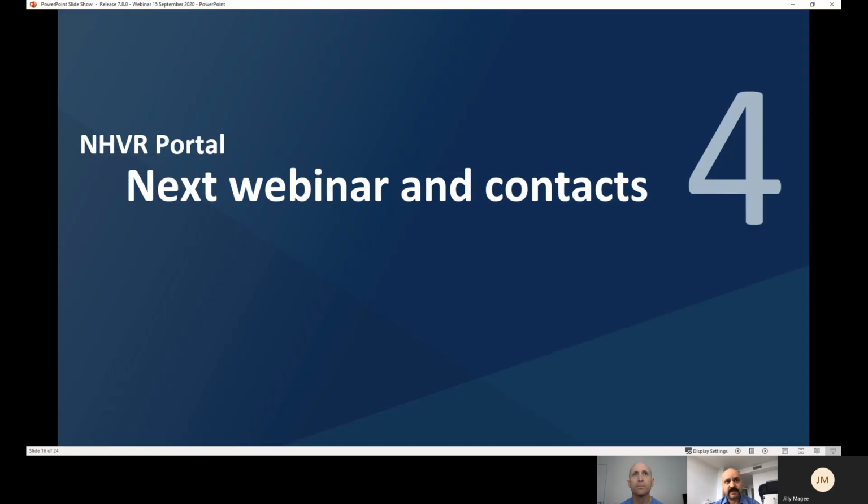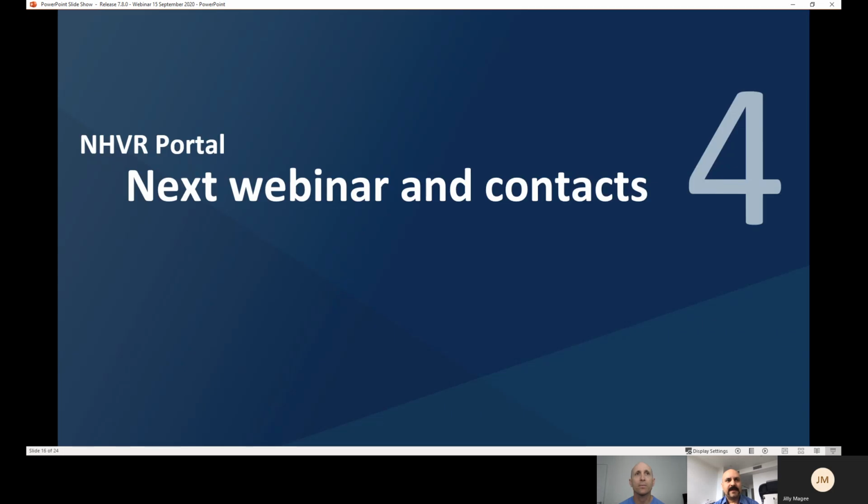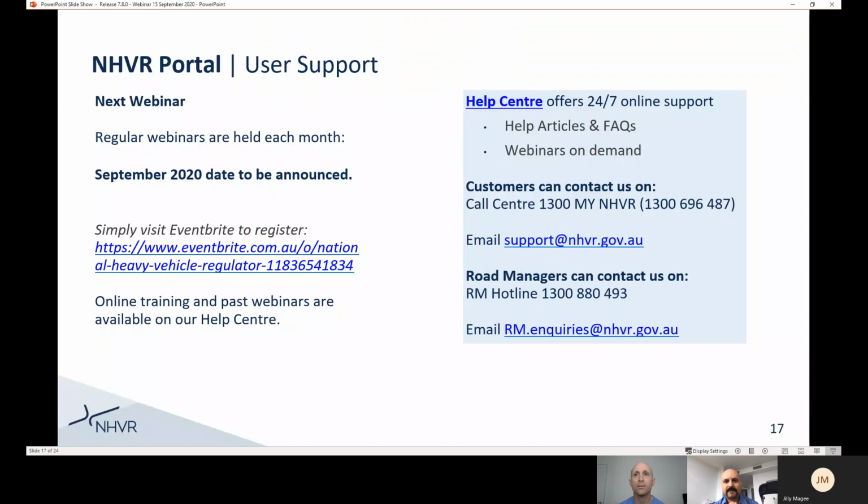The rest of the business services continue, so we'll continue on that maintenance path for access accreditation and vehicle standards. Saw a number of small but valuable improvements to vehicle standards. We also have a number of improvements that are coming through for accreditation and access, and we'll continue to work through with those business areas and bring in the PBS piece of work so that we get a bit more of a fuller integration between all the lines of business here at the NHVR. So that's the roadmap progress. I'll hand over to Steve to wrap up.